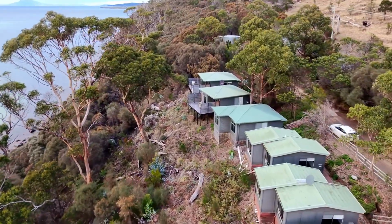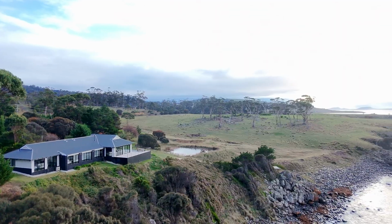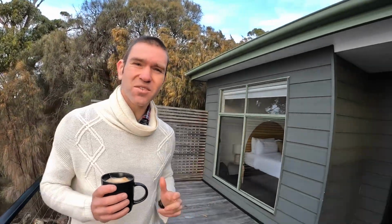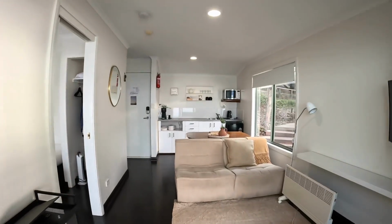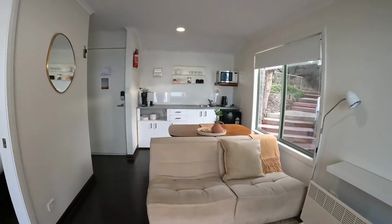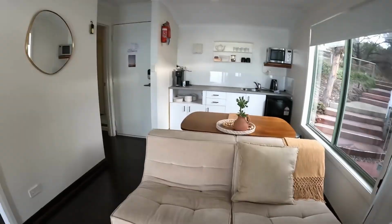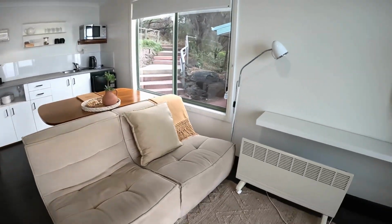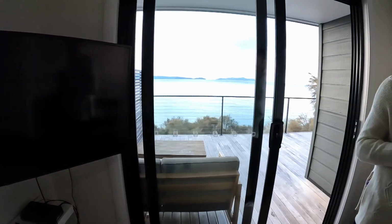So we're in one of their 7 cabins and you can also hire out a 3-bedroom luxury residence overlooking the water as well. It's such a cozy space. Let's give you the tour. I really love this apartment. It's really modern and it's nicely decorated. It's got a beautiful lounge room area which has these gorgeous views.